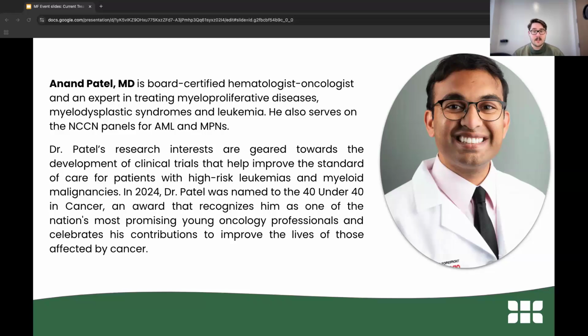In 2024, Dr. Patel was named to the 40 Under 40 in Cancer, an award that recognizes him as one of the nation's most promising young oncology professionals and celebrates his contributions to improve the lives of those affected by cancer. We are thrilled to have Dr. Patel with us today, and with that, I'm going to turn the time over to you, Dr. Patel.